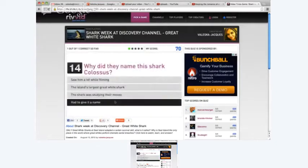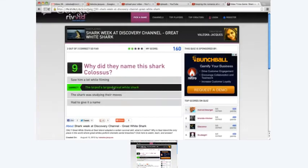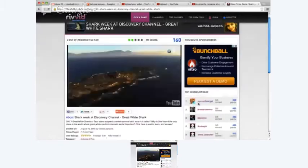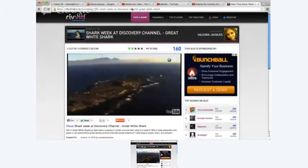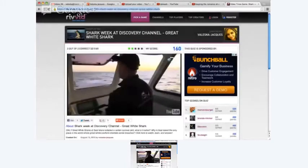There you go. Why did they name this shark Colossus? I think he was the largest one of all. Super. Check it out. Definitely come back and play it. Here you'll see how the leaderboard appears on the right-hand side when you challenge your friends. If you love it, you can go ahead, take this URL, tweet it out, share it on Facebook, you name it.